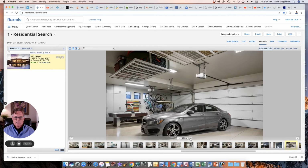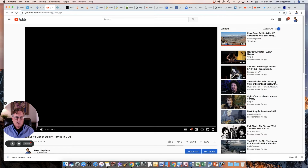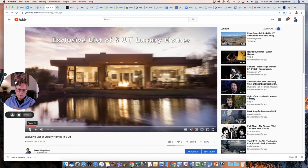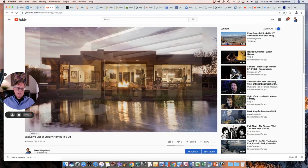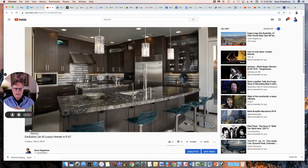So again, just clean photos. It looks like a space that people would like to be in. They could see themselves being in. It's not too cluttered. I want to take you over to the virtual tour, the video of this, and I'm going to share with you one of our shortened versions of the video, just to kind of show you what we do in videos. But anyway, again, we use both the stills and actual video to show the house.